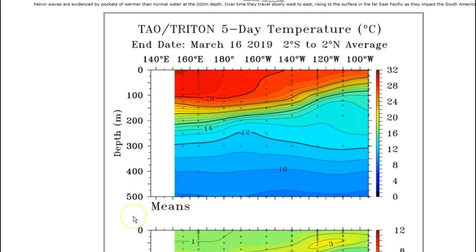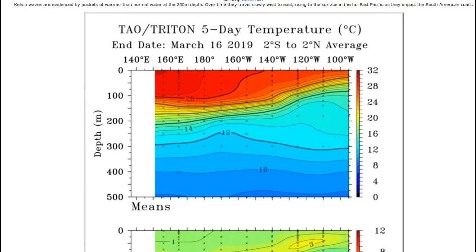All right, enough of the MJO. What's going on in the ocean? Now we're going to start talking El Nino. This is real long-term kind of forecast stuff. All right, so this is, again, from the TAO buoy array. This is the East Pacific. This is the West Pacific here. This is subsurface ocean temperatures on the equator. These lines going down are the anchor lines in the TAO buoy array. The X's are the sensors on those anchor lines.